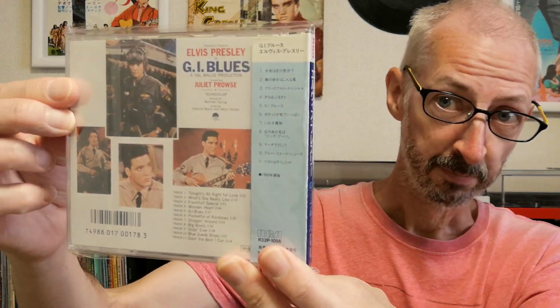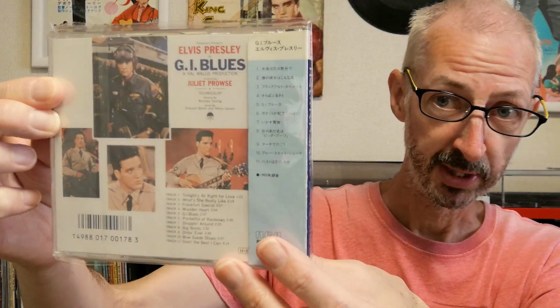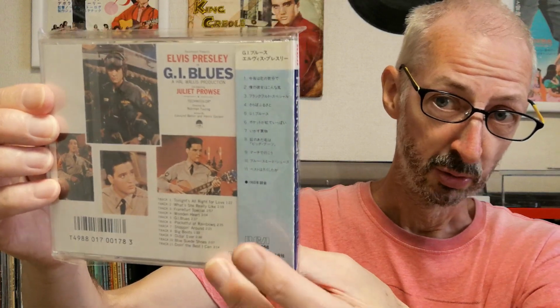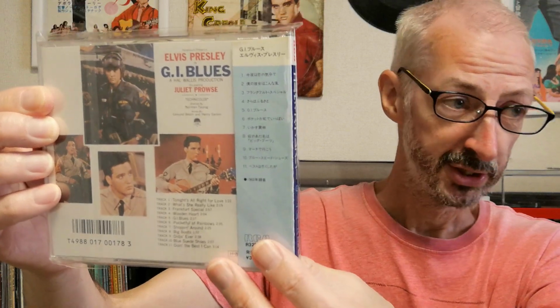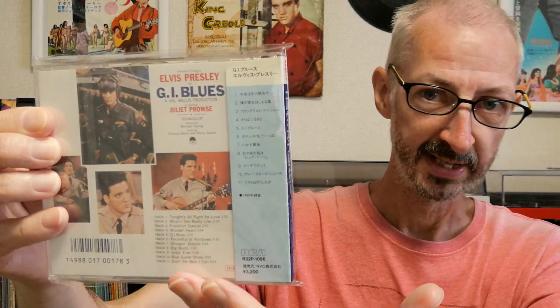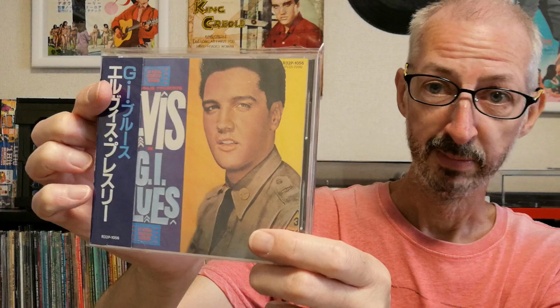There's the back. And this CD, the first one, actually uses the same tracks that were used on the Japanese LP version. So track number 1 is Tonight's All Right for Love, not Tonight Is So Right for Love. The reissue in 1991 actually started with Tonight's So Right for Love, and then Tonight's All Right for Love was at the end. So the 1991 version has 12 songs. And then there are subsequent versions with more bonus songs, but this is the first one from 86.